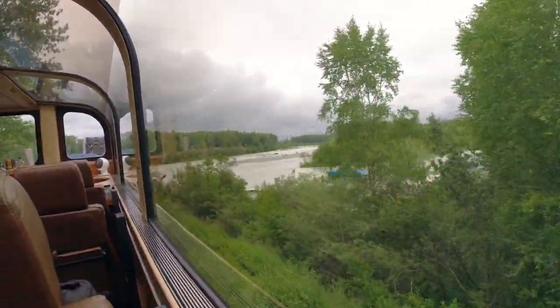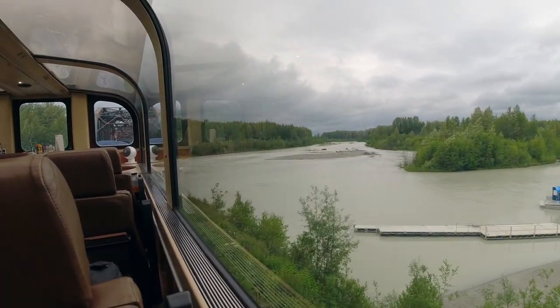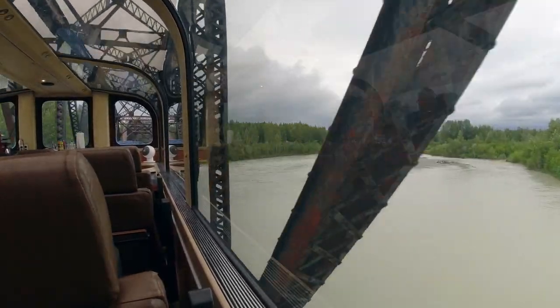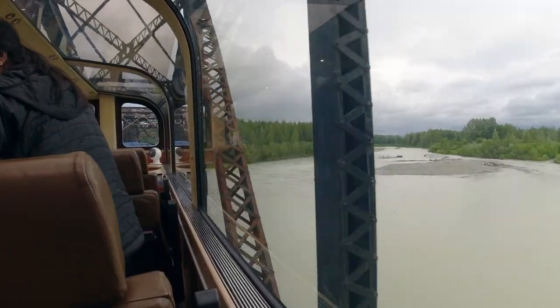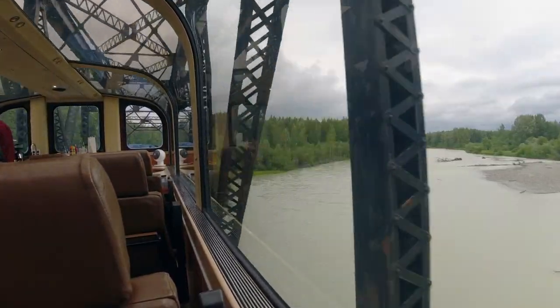So we're just leaving Talkeetna, heading towards Denali, but instead of stopping in Denali today, we have to go a little further and stop at the depot in Healy, and that is because the Denali Park is still closed because of the fires.